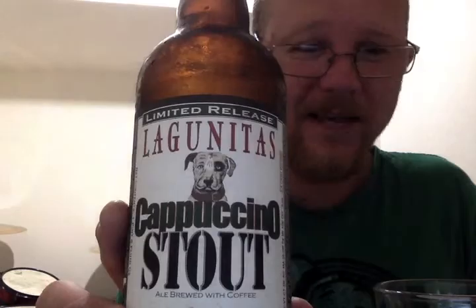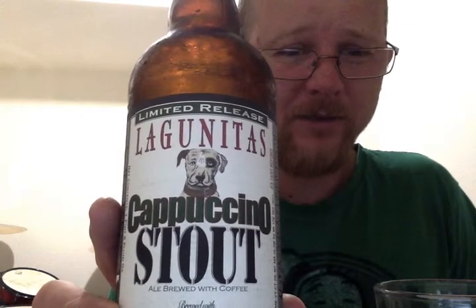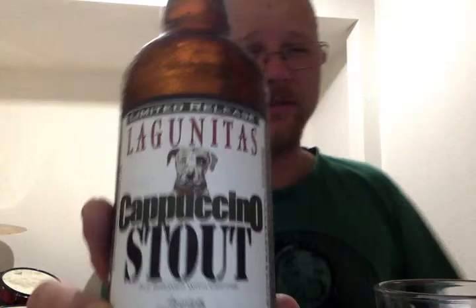Lagunitas Cappuccino Stout. Limited release. Ale brewed with coffee. And yes, my view screen is reversed. One day I'll figure out how to change that. It's 29.5 IBUs, 9.2% alcohol by volume, and it's brewed with Sebastopol's own hardcore coffee. It's from Petaluma, California.